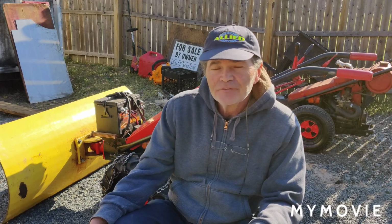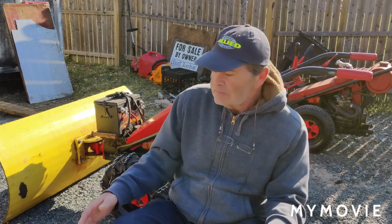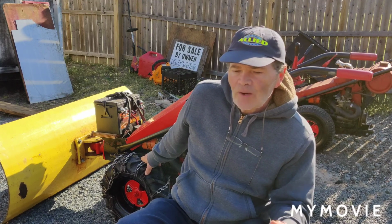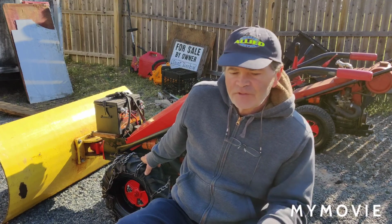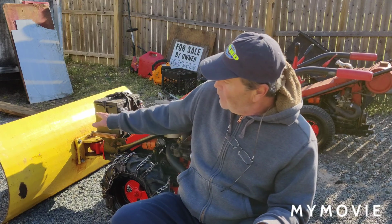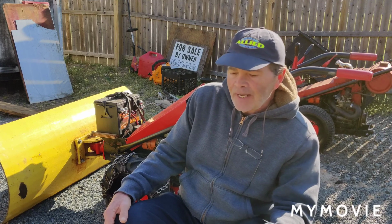Hey, hello everybody. Today we're going to discuss comments on the 61 Gravely I have for sale, and we're going to begin with the complaint about the tires. This one here is on backwards, and even though I listed in the ad that it needs tires, the tires are very dry rotted on it. Another complaint was the snow plow, that I don't have any other attachments for it.